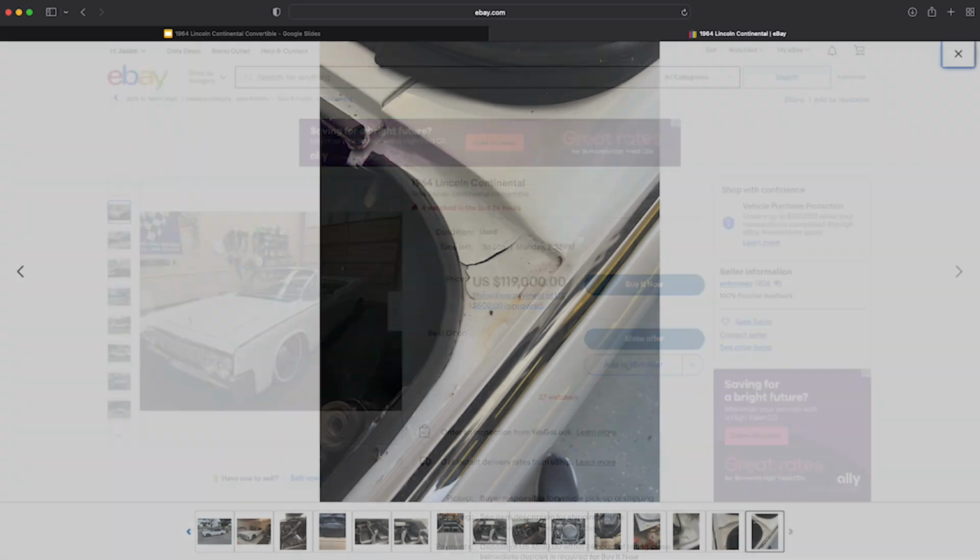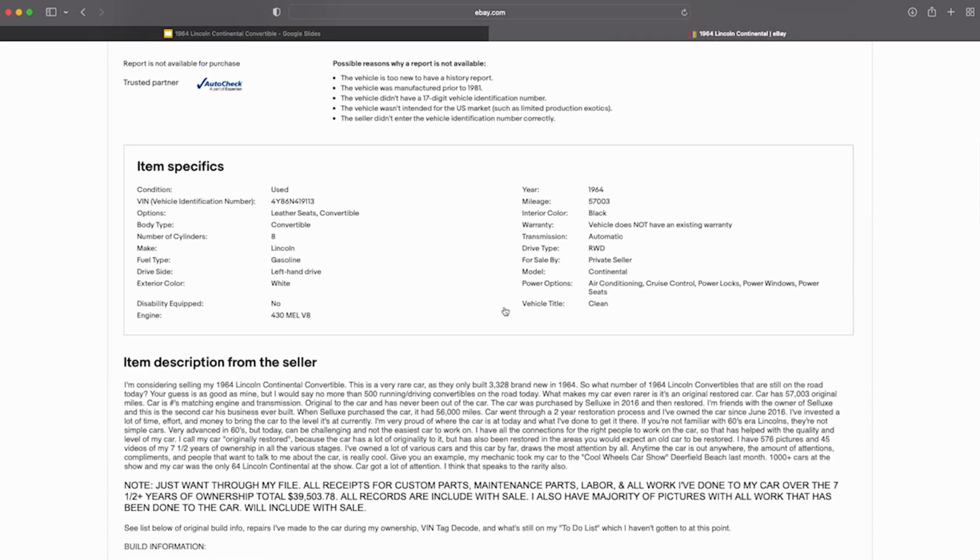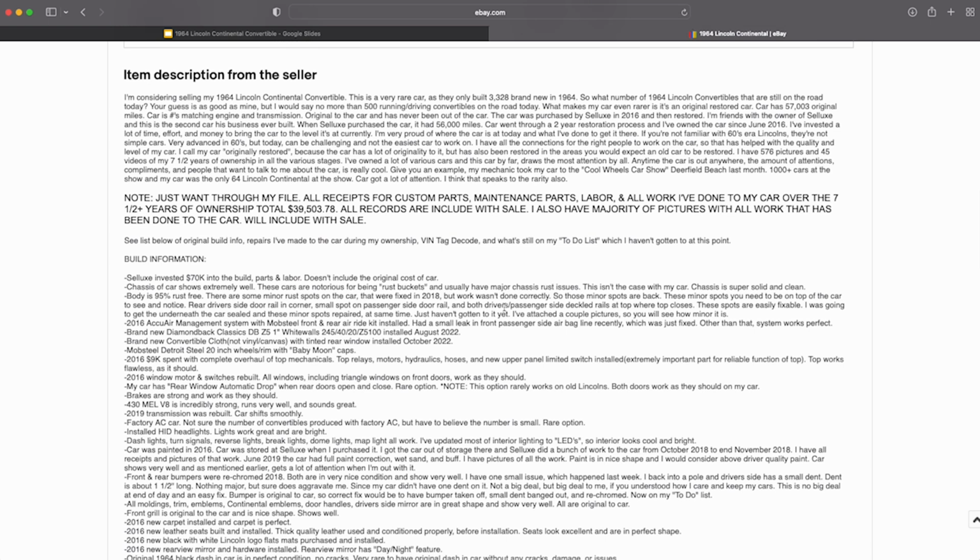Now, I'm going to hit escape and jump back over here. You may have seen this a few minutes ago, but he is asking 119 grand. So you start to go, wow, is it worth 119 grand? Well, let's look at this description. I'm not going to read every word, but one of the best things about this is the description. I have said this time and time again, and maybe the guy watches the channel. If he does, thumbs up.